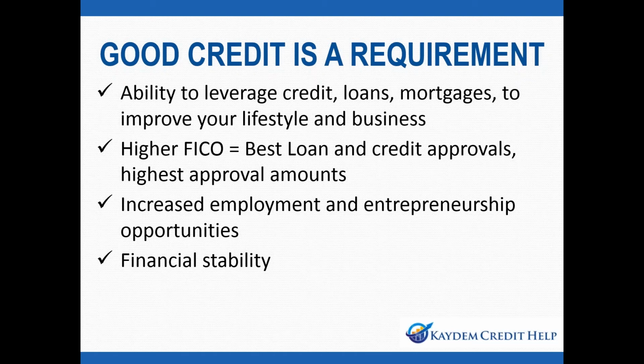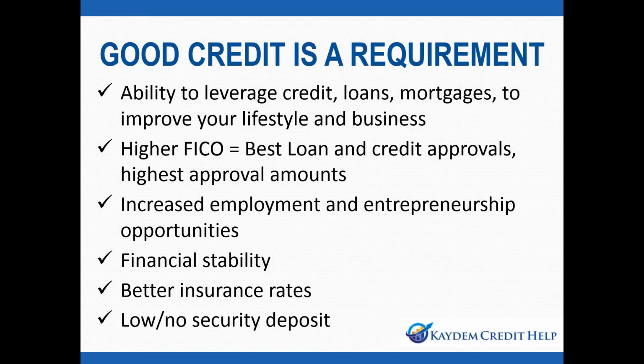So it's really important for all aspects of our lives, even for insurance rates. I don't know if any of you know this, but when you apply for insurance, they check your credit. So you really have to make sure that you're on top of your credit. There are just too many benefits that you'll be missing out on if you don't have credit. A lot of our clients find this out the hard way. So you really want to take action on this. Use the information that you're learning today and put it to use.